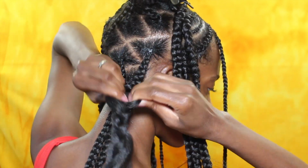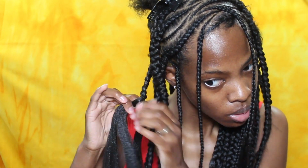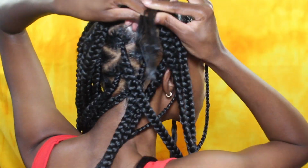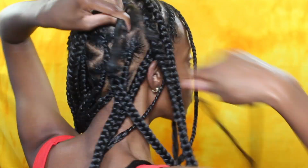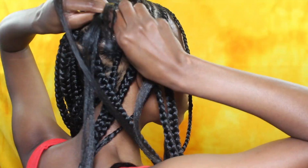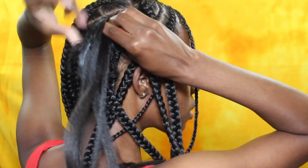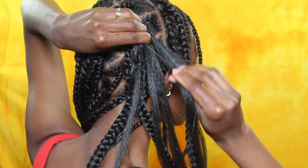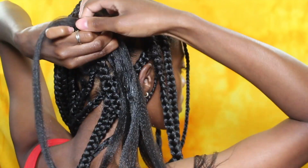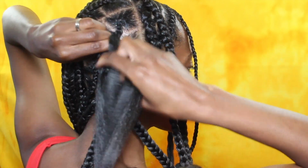I kind of keep them all medium when I start to go up in size, so that it flows nicely into its thickness and it just doesn't scream big braid at you. It looks natural, in my opinion. I think I did that because the first time I did it, it was super trash. It was disastrous.